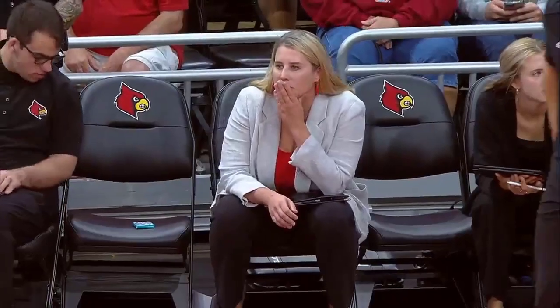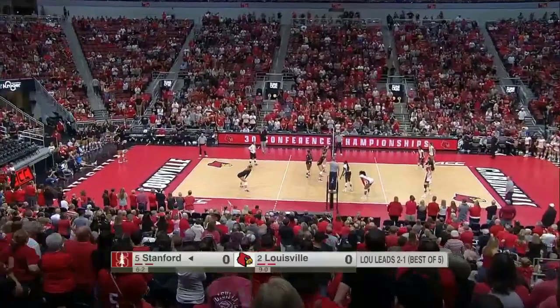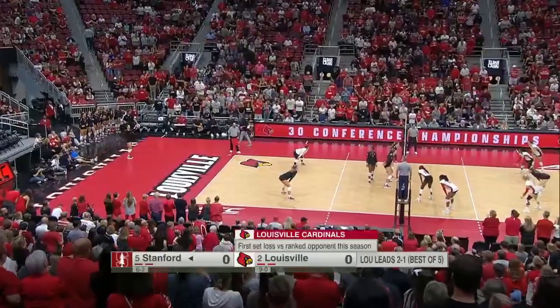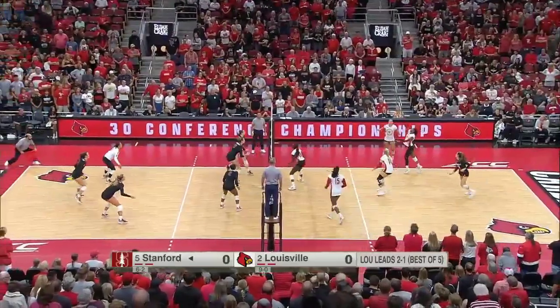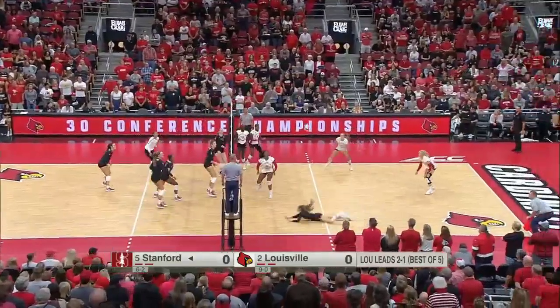25-14. 13 of 15 inside out, as compared to only 50% for Louisville, and thus a predictable result. Stanford on the board, trailing now 2-1, winning the third 25-14. Back with 2-time All-American Jen Hoffman. I'm Paul Sunderland. Outstanding crowd here on a Sunday afternoon in Louisville.